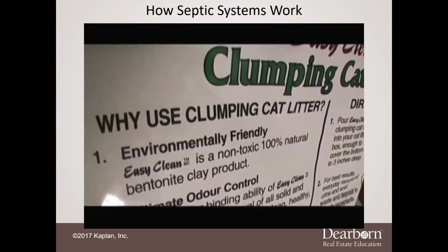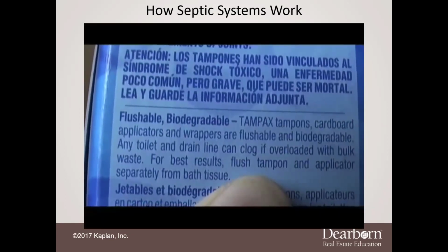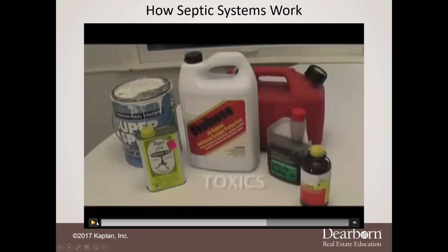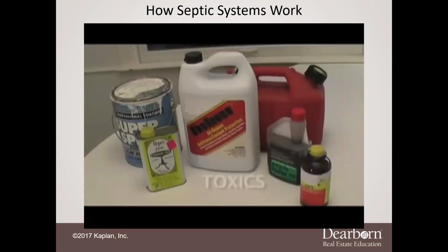And just because a label says it's flushable or biodegradable does not mean it's safe for septics. And because you have to periodically flush bacteria down the toilet to go into the septic tank to aid in breaking down the solid wastes, you should not use antibacterial cleaners because they would kill those good bacteria that are helping your system work properly.